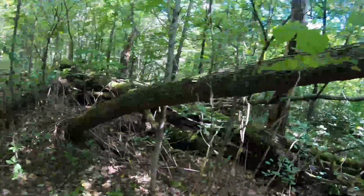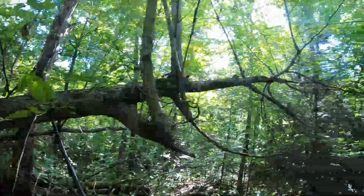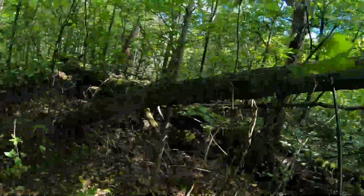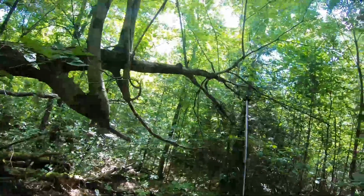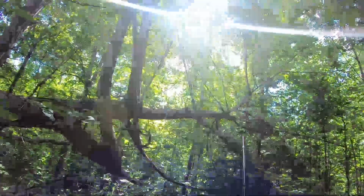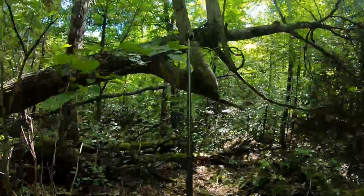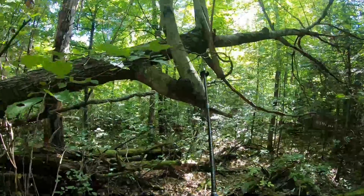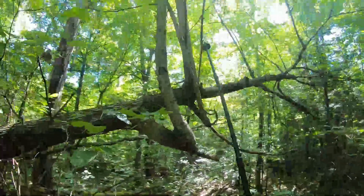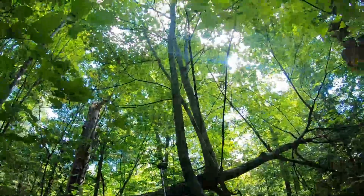All right. See this tree here? This down tree? This tree is not dead. It's down, but it's not dead. It's hung up over here. The top's all dead in it, but not all of it. Look at this vertical. It came out here. Must have broke that branch when it fell, and it turned and grew vertical.